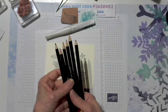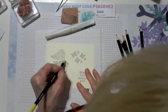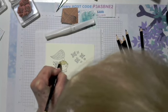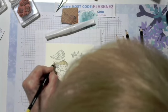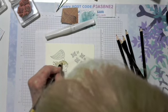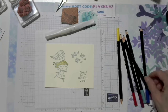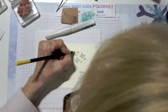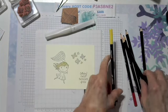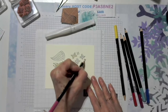So the colors I'm using, I'm going to use Daffodil Delight for the little girl's hair, and I'm just kind of marking and going, because I'm going to take the blender pen in a second, and it's going to kind of smooth it all out. And so there we have her hair. And then on the butterflies, I just kind of randomly went over them. Just pulled out some different colors. This is the Flirty Flamingo that goes with the card base, same color.